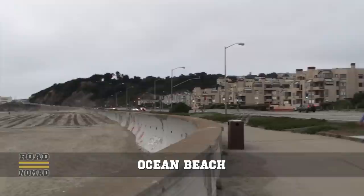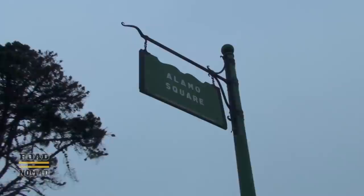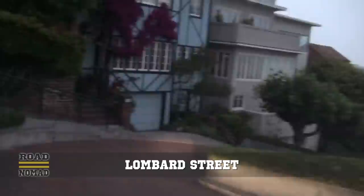There's the Cliff House with its famous camera obscura and the Seal Rocks. Driving along the streets, we arrive at Alamo Square, famous for its postcard view of San Francisco. Kodak moment, if I may perpetuate the cliché. We continue roaming the city through Japantown. We drive down Lombard Street, famous for being the crookedest or most winding street in the world.